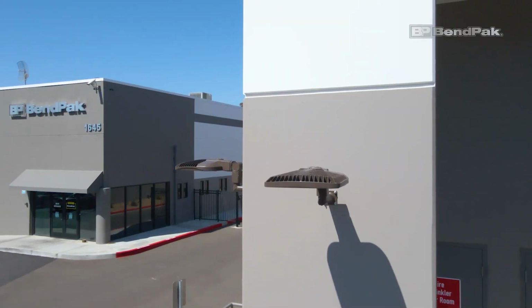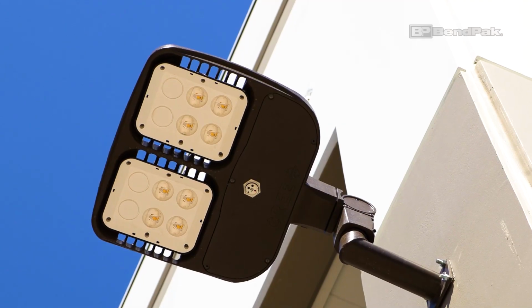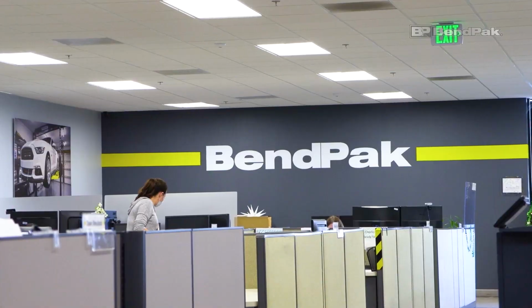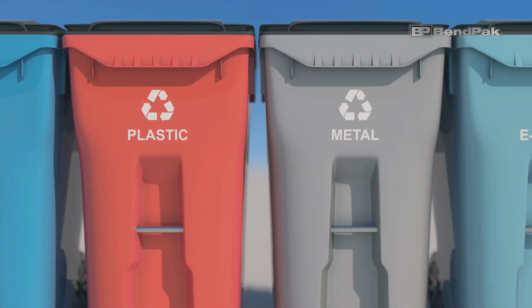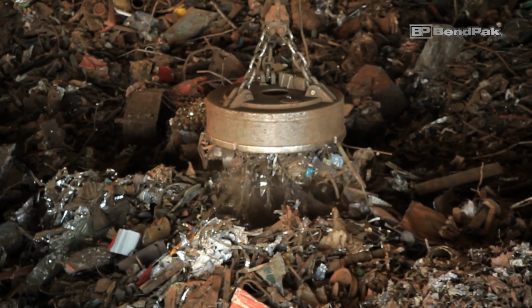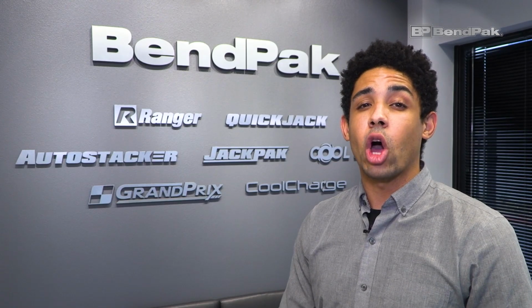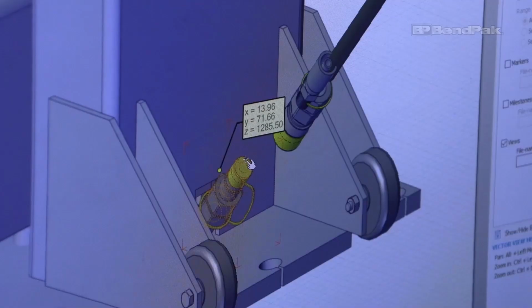That's why we've converted to LED lighting throughout our facilities. LEDs are 80% more efficient than other traditional fluorescent or HID options. LEDs are also mercury-free and 100% recyclable. From paper, glass, plastic, and steel, BendPak recycles as much material as we possibly can to eliminate waste. We like to save trees by making almost all of our company, sales, and informational literature available digitally.